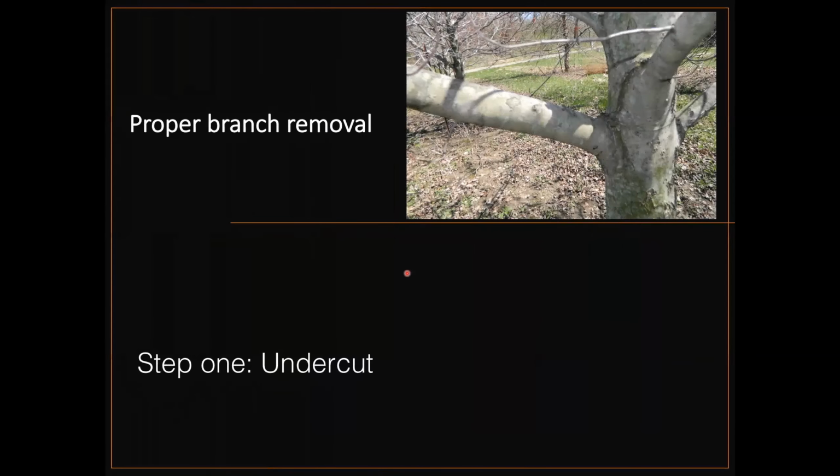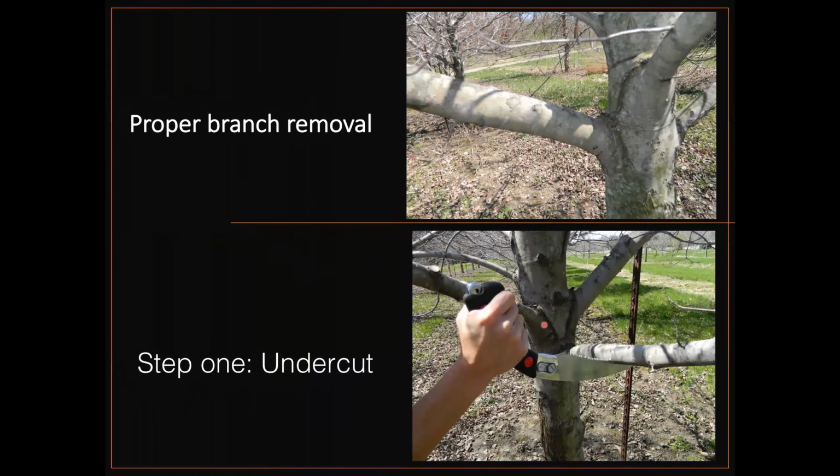So if we're to look at it in real life on this red maple, we're going to remove this offending branch here. It's in the way of mowing. Our first cut is our undercut, again, about 1/3 of the way up into the branch, using a pruning saw that's specifically made for tree pruning. It has a very specialized blade, what we call a tri-cut blade. Certainly worth the investment if you do a lot of pruning.